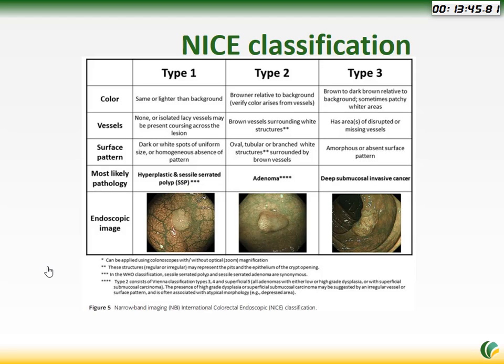Move to the colon, because this technology is applied also to the colon. This technology on the colon is the NICE classification. We have 3 types of classification based on color, vessel, and surface pattern, and for the 3 items, we detect what is most likely for the pathology.